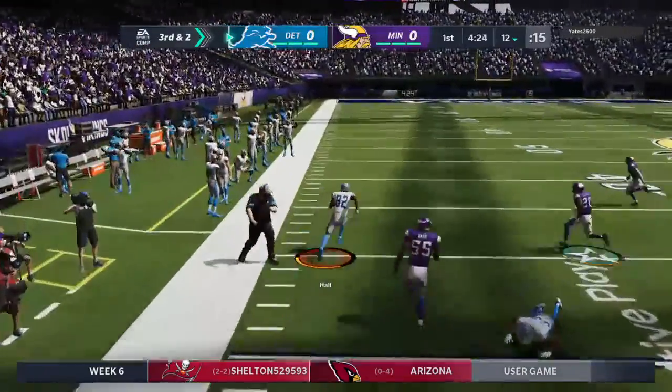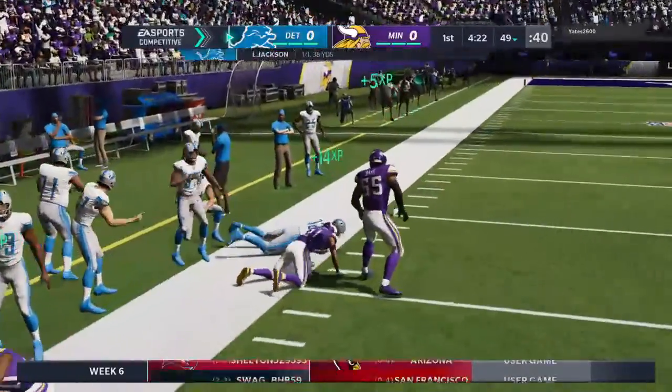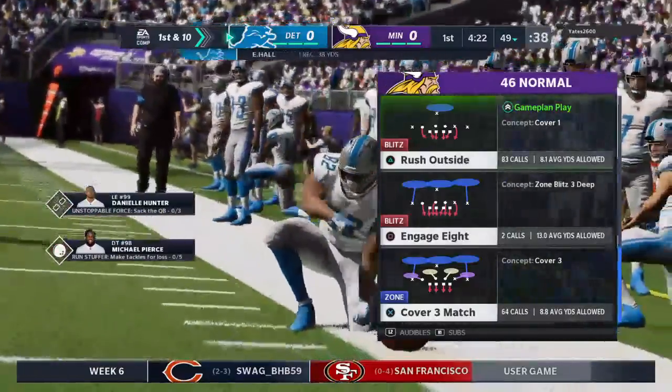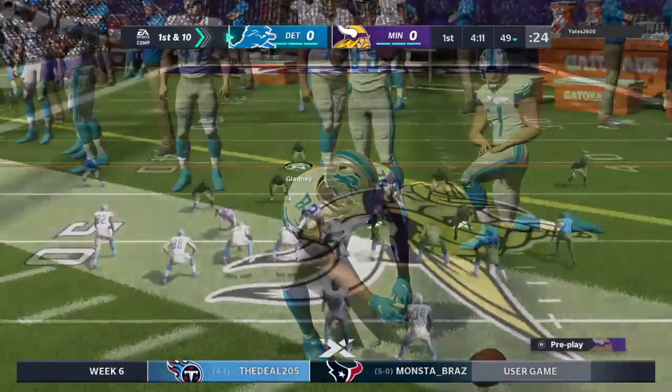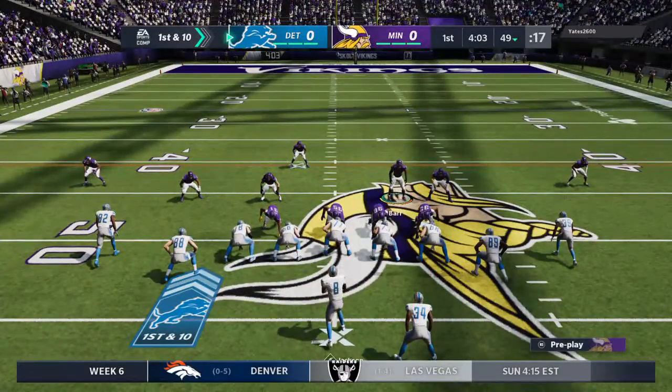Yeah, he'll find Hall. And he'll go out near midfield at the 49. Forget the run on 3rd and 1. They shock the D and rip off a pretty big play. Detroit. The big play has them all the way out near midfield for a 1st and 10.